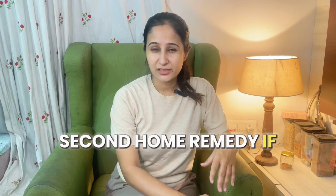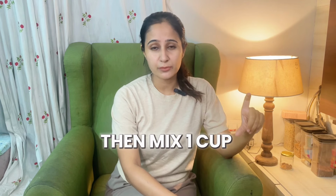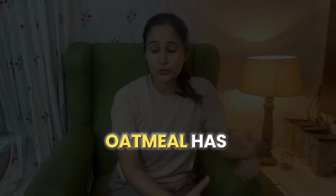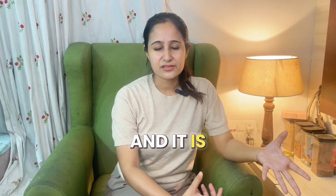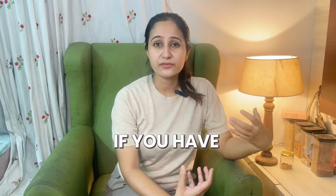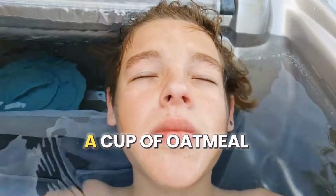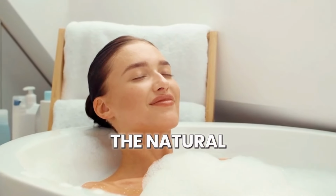Second home remedy, if you want to treat entire body, then mix 1 cup of coarse oatmeal into your bath water. Oatmeal has good moisturizing property and it is very effective if you have dry skin over entire body. Dry skin relief? Add a cup of oatmeal to warm bath water. Soak and let the natural soothing begin.